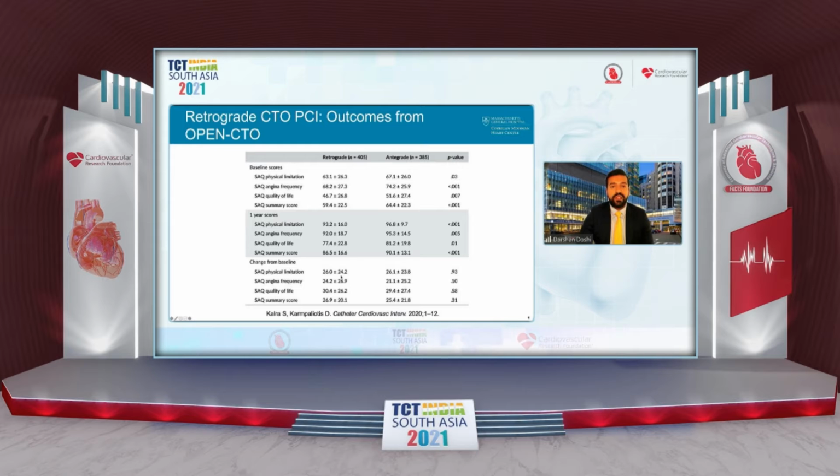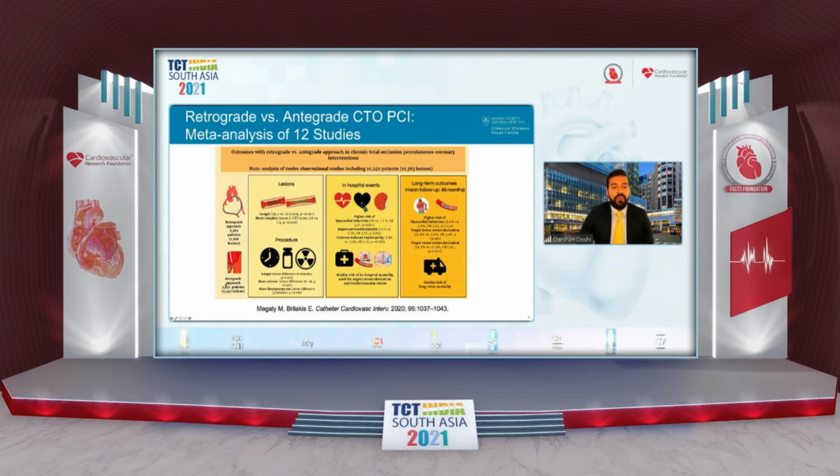However, after undergoing CTO PCI, the change from baseline is the same whether you went a retrograde or an antegrade approach, meaning that both approaches really improve quality of life. Now, not to beat a dead horse, but Megaly et al. basically did a meta-analysis of 12 studies. And again, it highlights the same sort of thematic points that the other two studies showed.